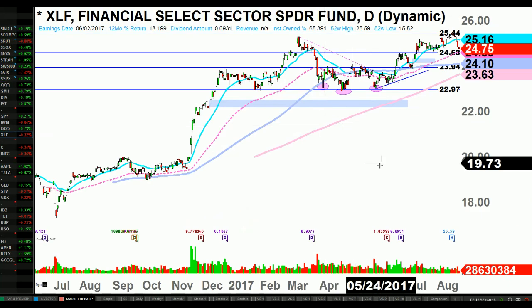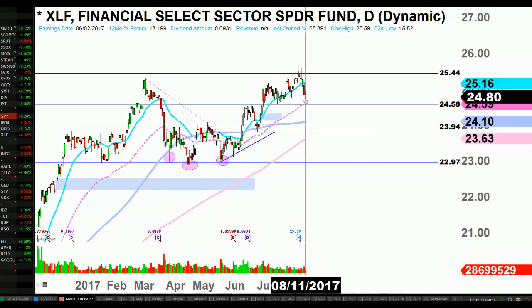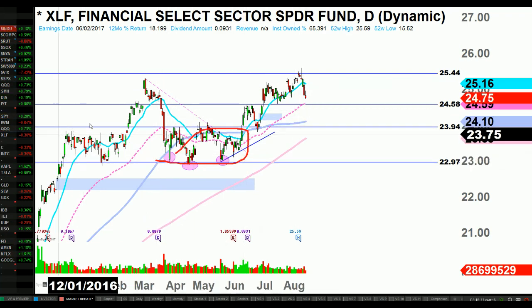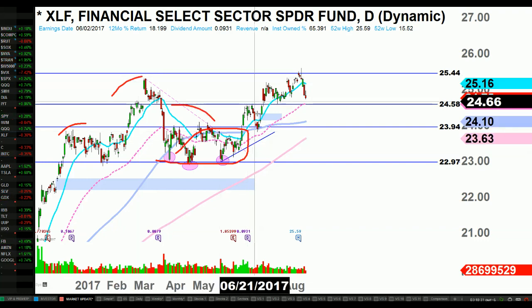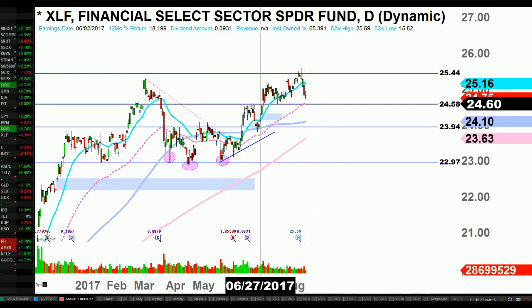Let's look at banks. The financial sector is doing fine. We got higher lows, higher highs. We've been coming down a little bit, but we got an inverted head and shoulders here, nullifying this big head and shoulders, got up, higher lows and higher highs. I think the 50 MA coming up here is the level it kind of wants to touch.